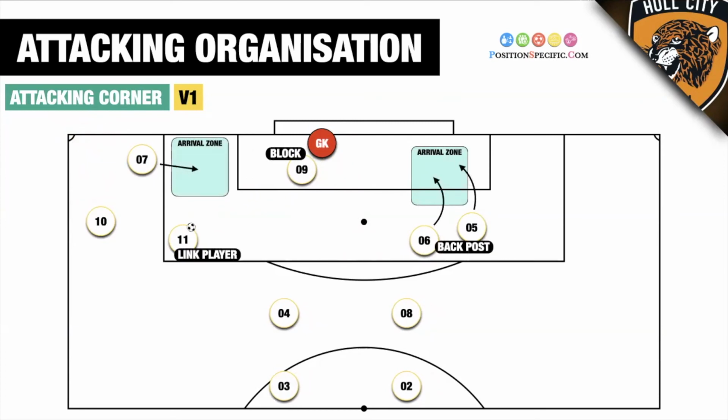So we can play into the 7, deliver to the back post. And if there is pressure from behind them, they can just play it back to the 10 who can deliver the ball. So again, multiple options for each pass.